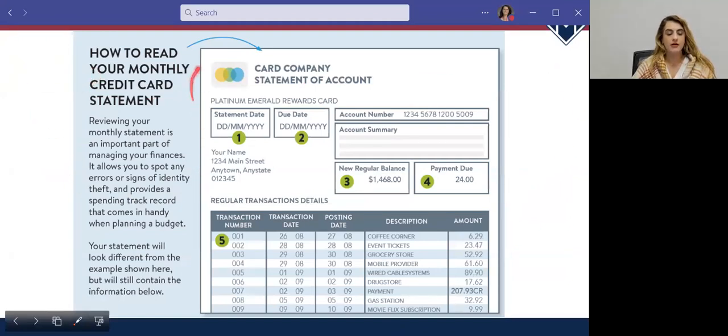Reading your credit card statement. This is an example of what a credit card statement would look like. Read your statement. Don't just say, oh, how much do I owe? Payment due $24. Okay, I'll pay that. I have to admit, that's easy. You look at the bill, how much do I owe? Let me pay it. But this is very important.